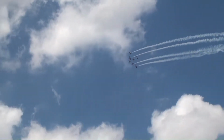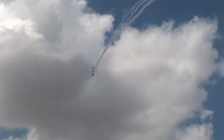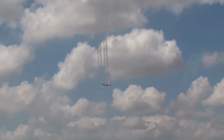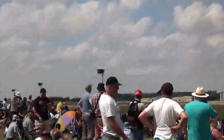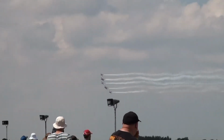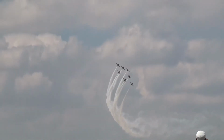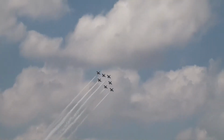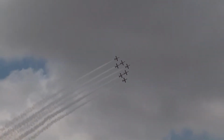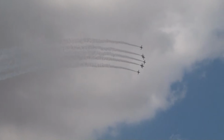When the maneuver is completed, the aircraft will switch into Hornet formation. And you can see them switch into Hornet formation around the first part. The team displays the high level of precision and training necessary to fly 7 aircraft in close formation while performing various maneuvers. And we can see the change to Águila formation.